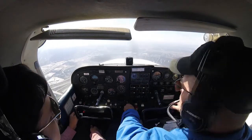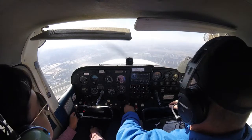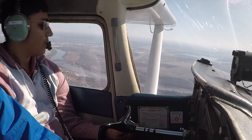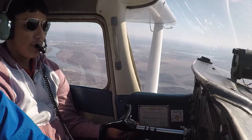Uniform Omaha departure, radar contact. Altitude is your discretion. Turn right heading 230. This is 1 Foxtrot Papa. Resume own navigation for right base runway 17 and contact Lincoln Tower 118.5.